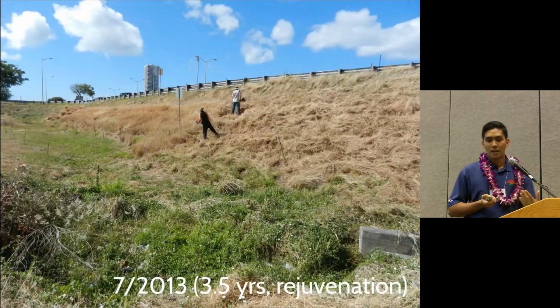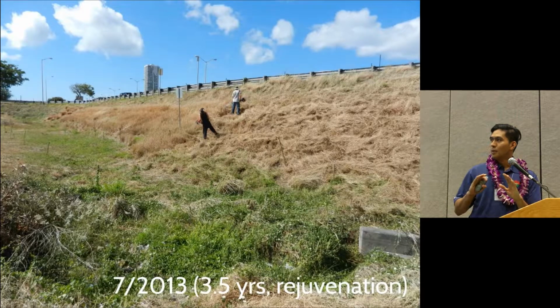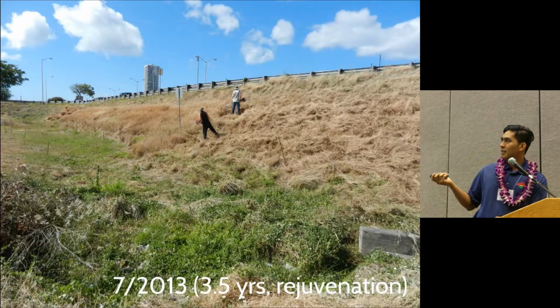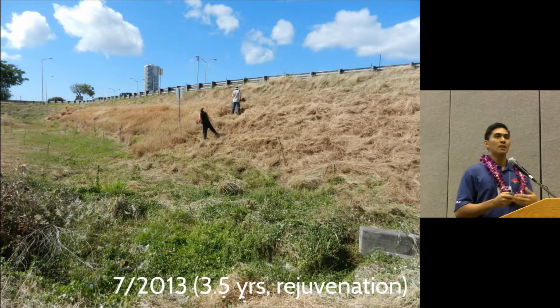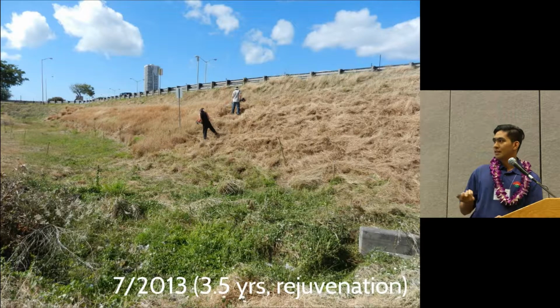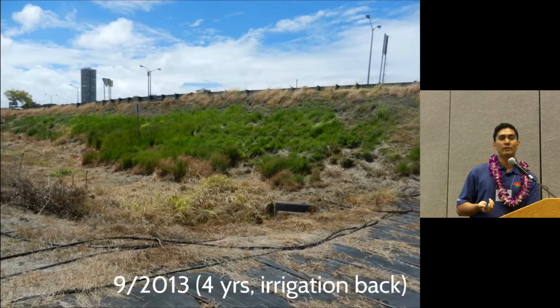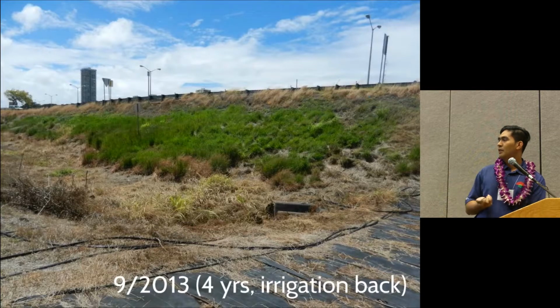So July of 2013, we did a reset. We mowed everything, and then we mowed the Pili grass as well. At this point the irrigation was turned off, so we reconnected all the irrigation lines. Then we revived the Pili grass. This is about 4 years after planting, and they're growing nicely with irrigation back.